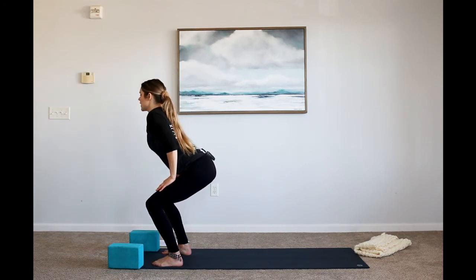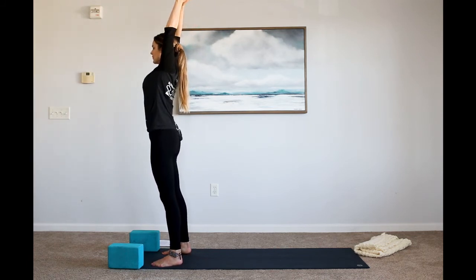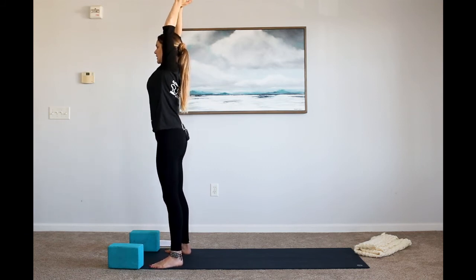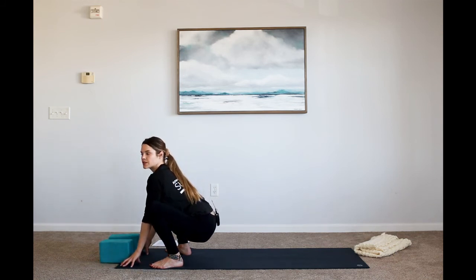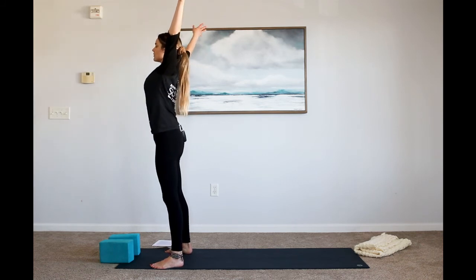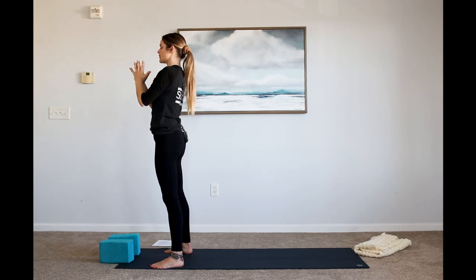Bum reaches back behind you, weight settles into the heels. Inhaling, rise to standing. That was variation 2. Turn your heels in slightly, your toes out slightly. And as you exhale, lower your fingertips either to your blocks or to the floor as you come into your squat. Variation 3. On the inhale, press up through the floor and rise to standing. So that's going to be different each and every time you practice, choosing what feels best for you today.